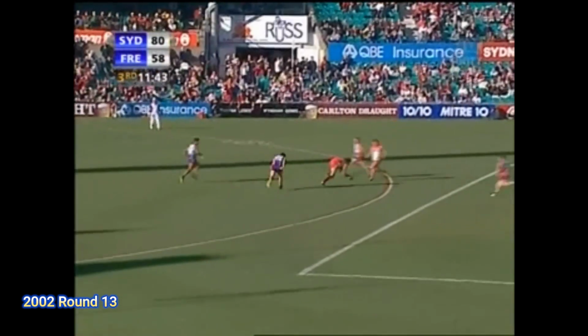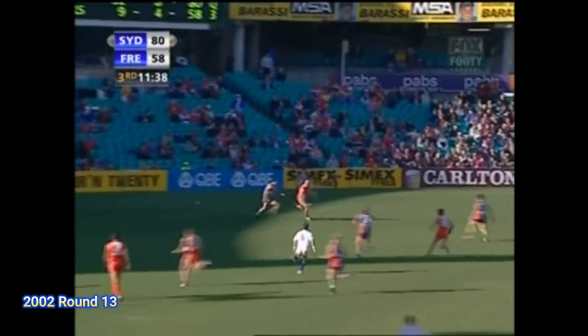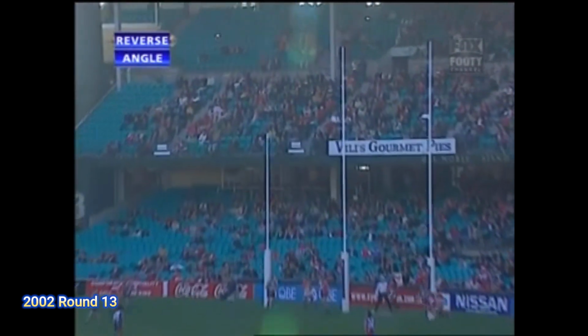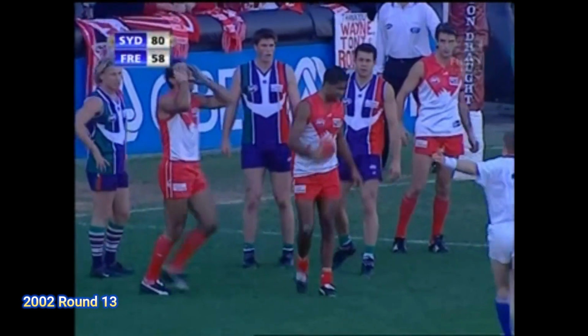The bounce favours Simmons slightly. He knocks it down to his opposite ruckman, Doyle. They get another one. Handball quickly from Schauble to Fosdyke to Hall. Couldn't quite half volley it. Bang! To extend the margin back to 28 points. Drop punt, drops a little short. Big leap O'Loughlin. Mark of the day.